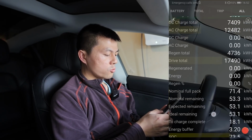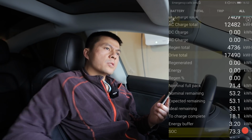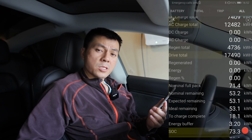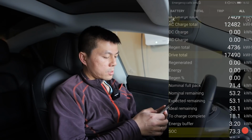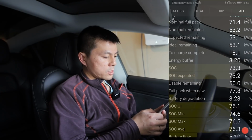What else? Oh, okay, 71.4 kilowatt hour. What did I have on MC Hammer again? I have to check everything, but I think that's actually similar to MC Hammer, to my big surprise. So even after lots of DC fast charging, okay, 71.4, really? What else can we see here?